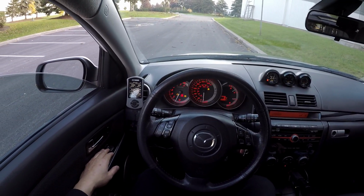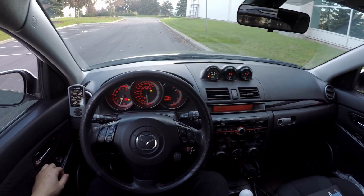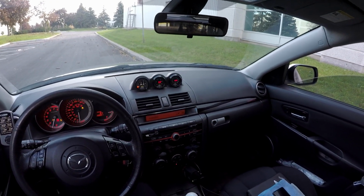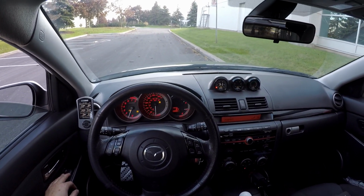So car's coolant temps at 154 degrees Fahrenheit. We'll start doing some pulls when it reaches 190 and oil pressure gets down to 30 or so. So let's go for a little drive, get it to warm up.